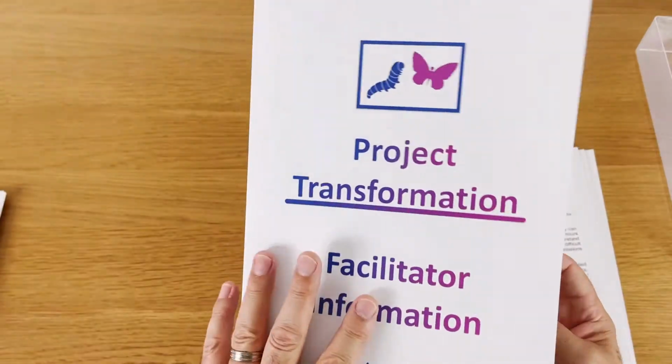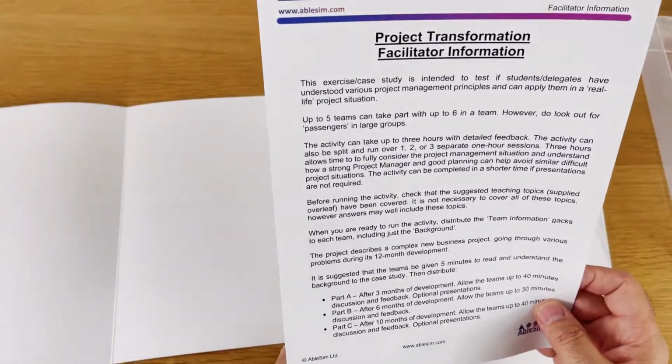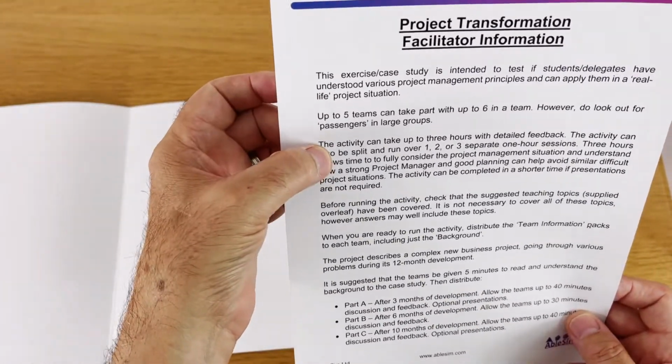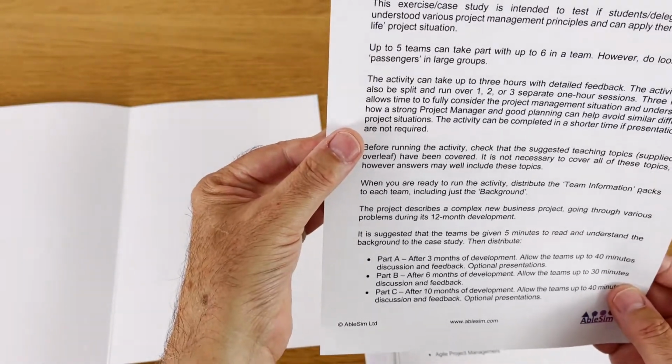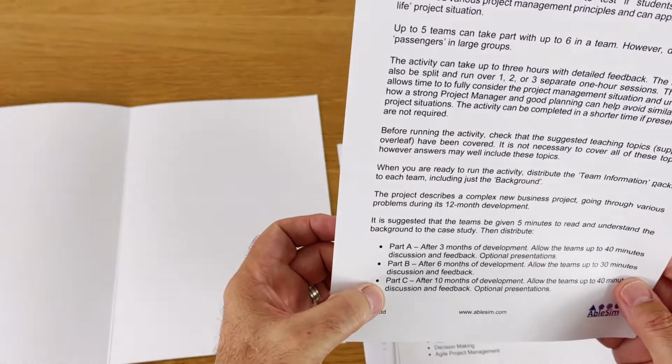Again, all in a nice glossy card. The information that the facilitator needs about how we can split it up into 3 one-hour sessions or longer. What you should do, provide the background and Part A, Part B and Part C.